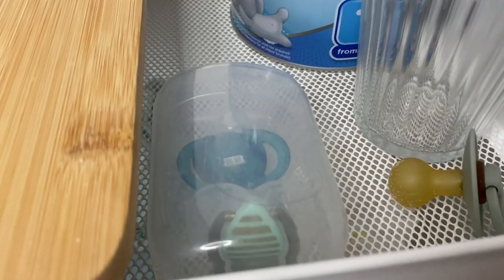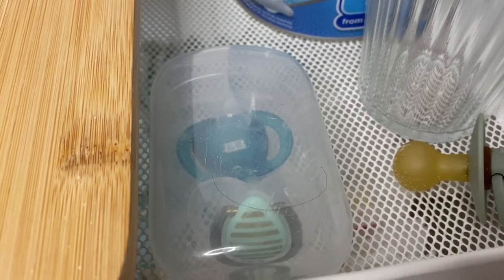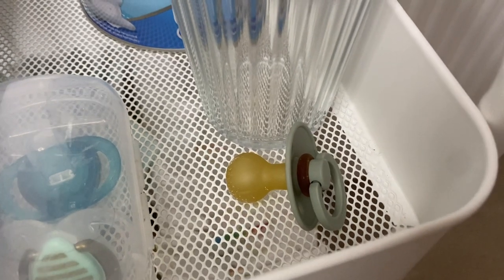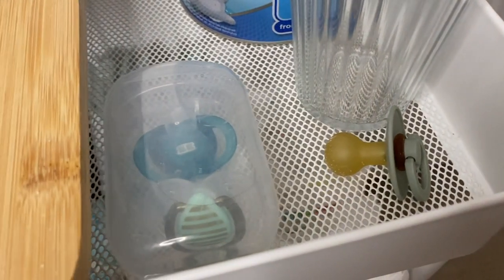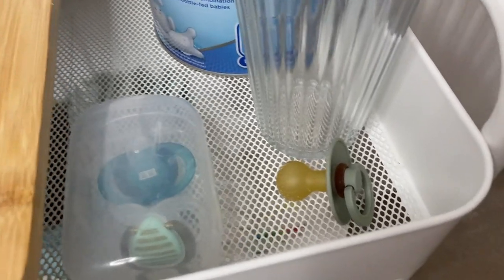So these dummies here are the Tommy Tippee dummies. He doesn't particularly like these ones, I think because of the shape of the teat, whereas these ones here, sorry, that one needs a bit of a wash, but the Bibs ones, he absolutely loves the shape of the teat, so he chooses those ones over the Tommy Tippee ones. Nothing you can really do about that, he just loves the Bibs ones.